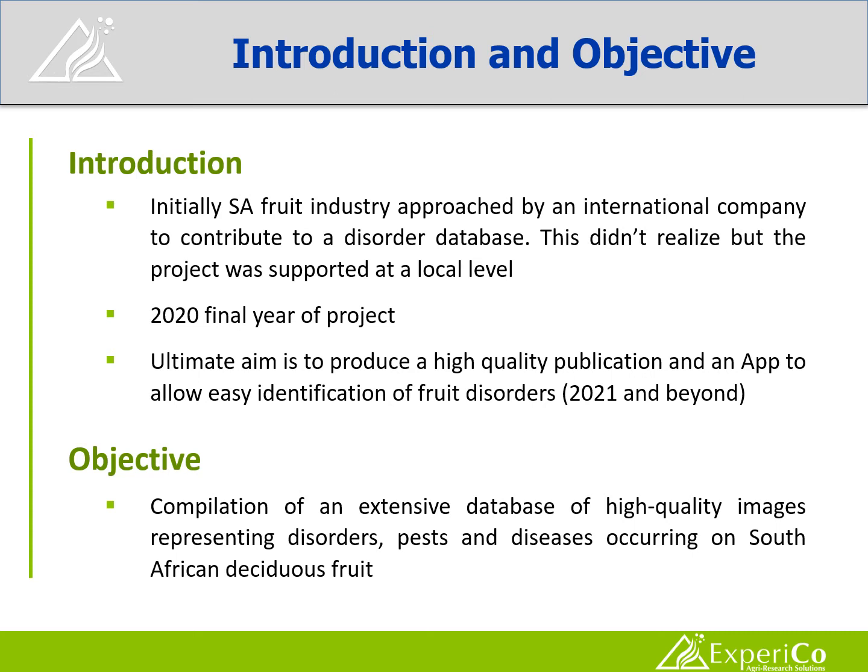This trial has now been running for 2 seasons, with 2020 the final year of the project. The ultimate aim is to produce a high-quality publication and an app to allow easy identification of fruit disorders. However, this stage of the project will only happen from 2021 and beyond.